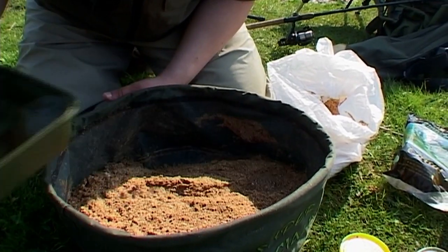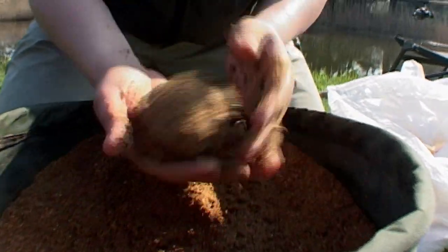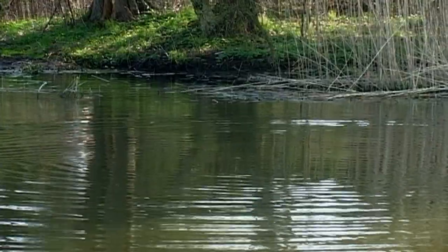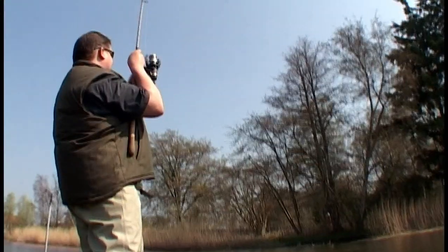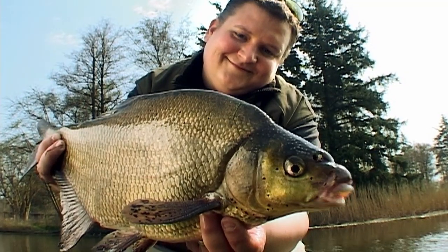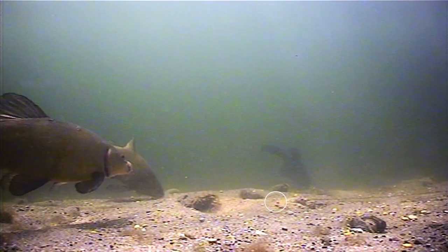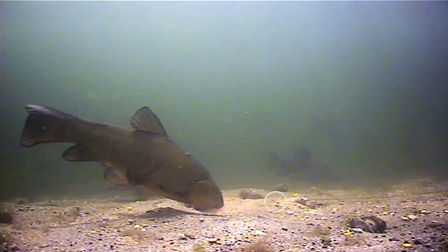Pre-bait and bait mixtures are described in detail, and in many instances we'll see the pre-bait out on the fishing spot and how the fish react. Here, it's coarse fishing for bream in moving water. And while filming tench, we managed to get unique underwater footage of them roaming the pre-baited fishing spot.